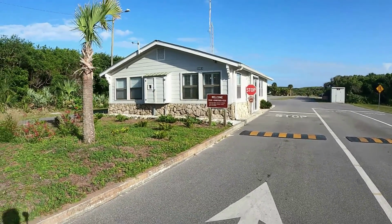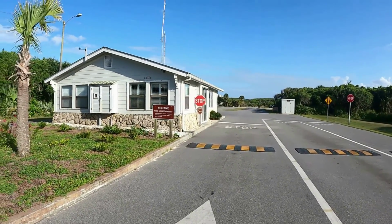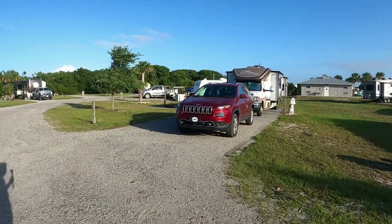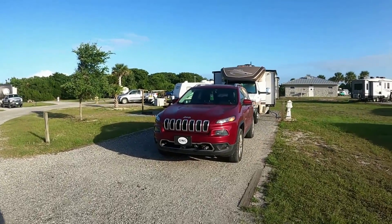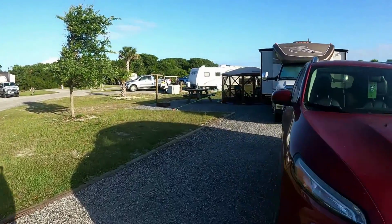You're going to still check in at this main area. If you're on the Oceanside, you're just going to loop around, come back across A1A. This is my campsite. I am parked at Site 45 right next to the camp host. By the way, that's where you can find some firewood. And the sun is getting pretty strong here.